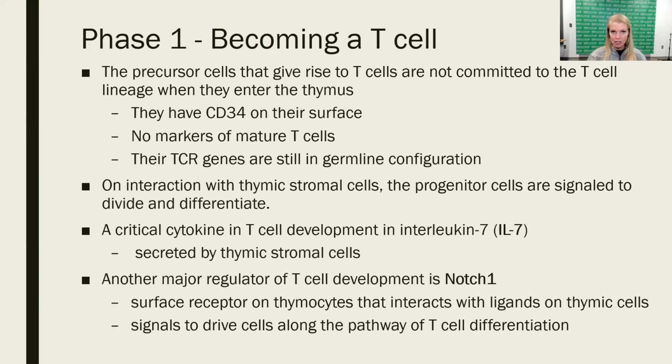All of this will be initiated once those progenitor cells start to interact with the thymic stromal cells. That's when they're signaled to differentiate, commit to becoming a T cell, and start to rearrange the genes to express the T cell receptor. A critical cytokine that drives this differentiation is interleukin-7. Interleukin-7 is secreted by these stromal epithelial cells and tells a non-committed progenitor cell, you are going to be a T cell. And then the progenitor cell's like, okay, I guess I'll be a T cell. And so then that's when somatic recombination will start to occur.